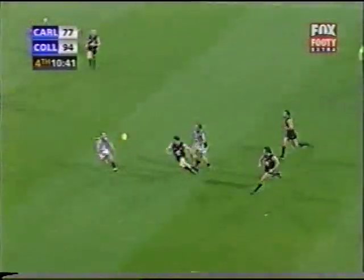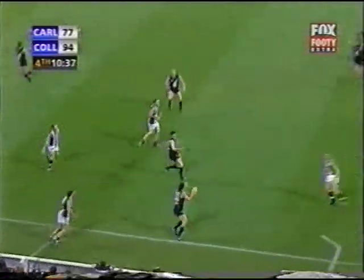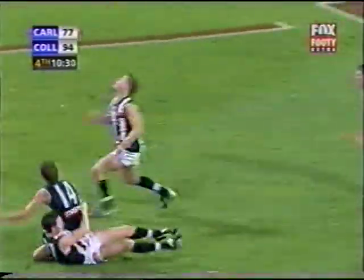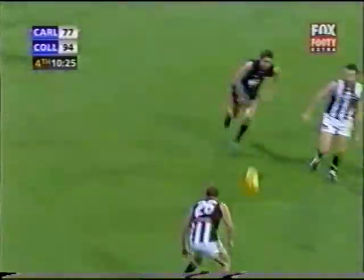Up towards Wiggins, freshly on the ground. Gets a bad bounce. Picked up by Johnson over the top to O'Brien. Just tried to give the no-look away handball. It didn't work. Over the top it goes from Houlihan. Bad bounce there for McGough. McGough has another go. Cops it in the mush. Handballs it back to big Stevie McKee.